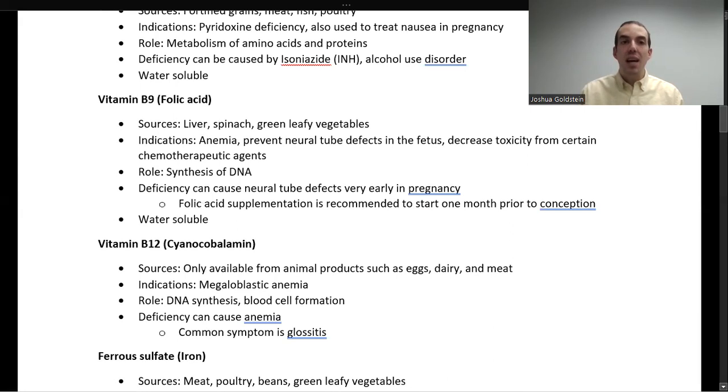Moving on to vitamin B9, that is going to be folic acid. This is something that is very well known in terms of the OB world, because we know that anyone who is attempting to conceive or obviously is already pregnant should always be supplementing with folic acid. However, keep in mind, and this may be a question on your nursing or APRN exams, that we want females who are even trying to conceive to start taking folic acid basically as soon as they start trying to conceive.